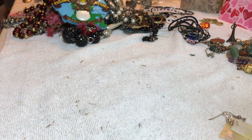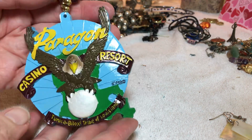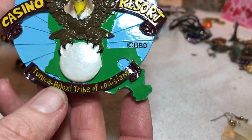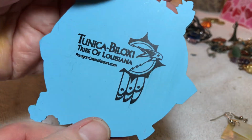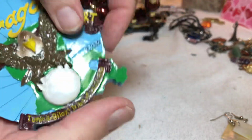These are all from the junk jewels. This is cool. Paragon Casino Resort, Tunica, Biloxi Tribe of Louisiana. Isn't that cool? $4.